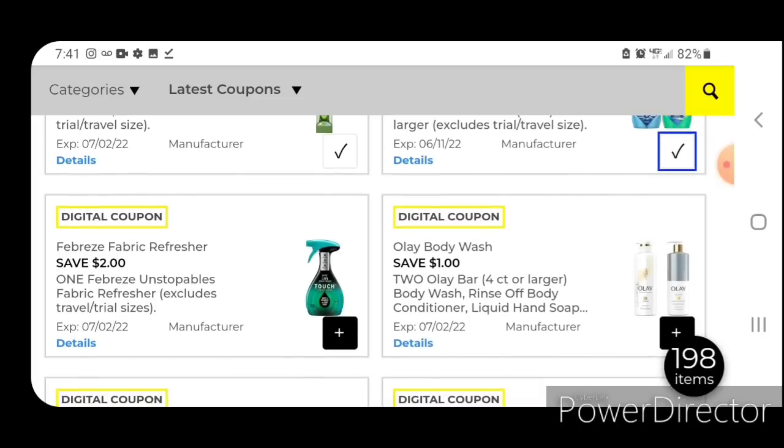Next up, we have $2 off 1 for the Febreze Unstoppables. Those are priced at $5, so after the coupon, you're going to pay $3. We have a $1 off 2 for the Olay bar soap, body wash, rinse off body conditioner, liquid hand soaps. This is attaching to the body wash. Those are priced at $6.75, so pretty pricey. Not really worth it in my book, but this coupon is glitching.